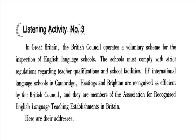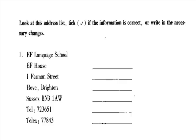Listening activity number 3. In Great Britain, the British Council operates a voluntary scheme for the inspection of English language schools. The schools must comply with strict regulations regarding teacher qualifications and school facilities. EF International Language Schools in Cambridge, Hastings and Brighton are recognised as efficient by the British Council, and they are members of the Association for Recognised English Language Teaching Establishments in Britain. Here are their addresses. Look at the address list, tick if the information is correct or write in the necessary changes.